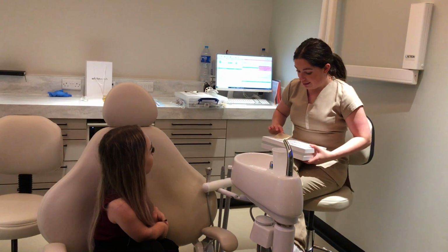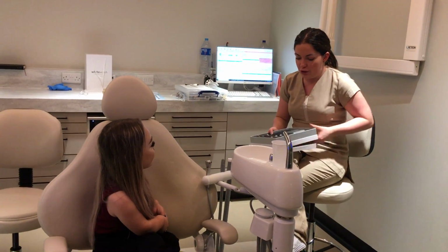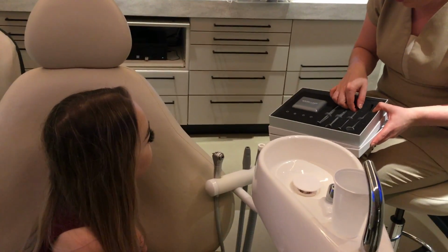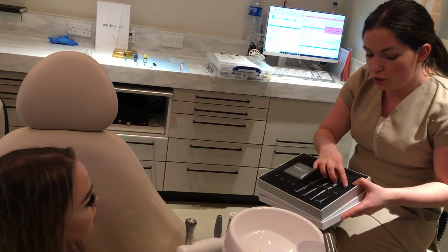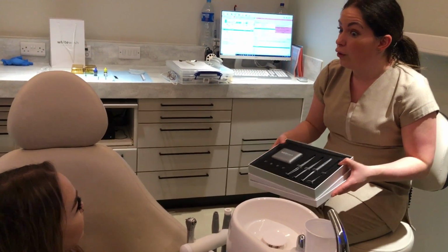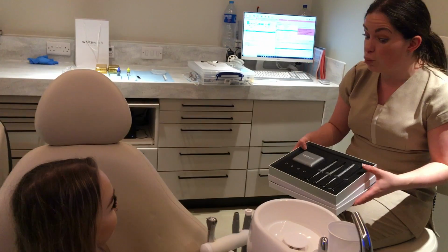So we're going to give you a system, and it's four syringes in here, okay? So just pay attention on the syringe. There's two that say 16%, and two that say 6. Right. Now they both work in exactly the same way. One just breaks down a little bit quicker than the other. So the 6% you're going to use as daytime wear, and then the 16% breaks down longer, you're going to wear it overnight. Yeah. Okay, so what we suggest, obviously it's not too bad for you because you've done some whitening before.